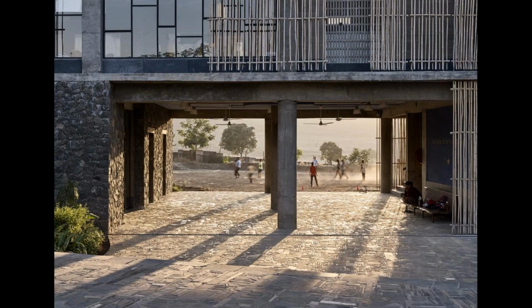There's no drawing for this. I didn't sit and make a drawing, either a sketch or an AutoCAD drawing, nothing. This comes out of the dialogue we have with the artisans that we work with. For me, it's such a powerful narrative in terms of the kind of knowledge sharing that can come out of a collaborative process.